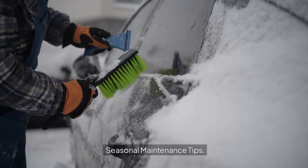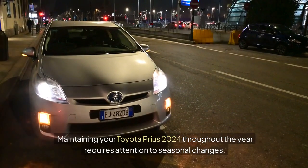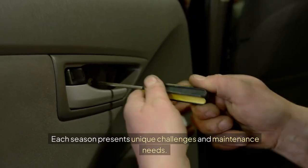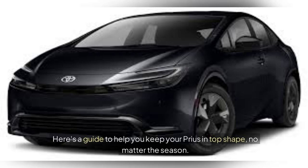Seasonal maintenance tips. Maintaining your Toyota Prius 2024 throughout the year requires attention to seasonal changes. Each season presents unique challenges and maintenance needs. Here's a guide to help you keep your Prius in top shape, no matter the season.